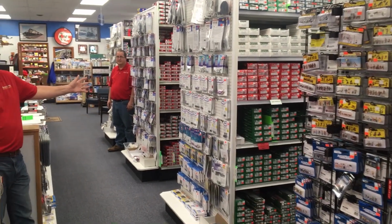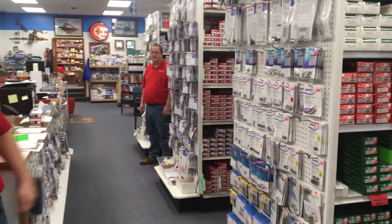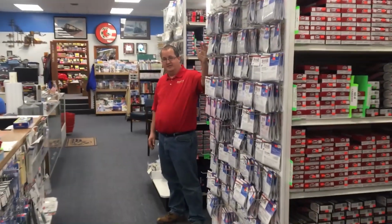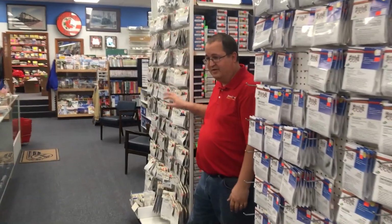Up here is starting our digital world. So this is our Soundtraxx decoder wall, plus our ESU decoder wall there. As you come this way, you'll start getting into the Digitrax decoder selection and TCS decoder selection. We have full lines on both.